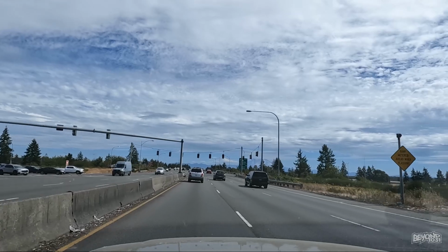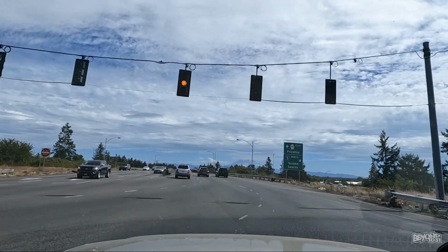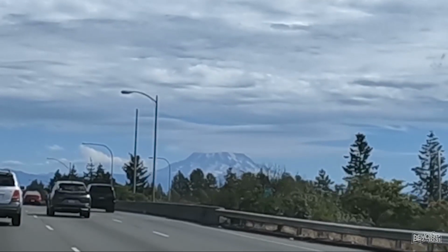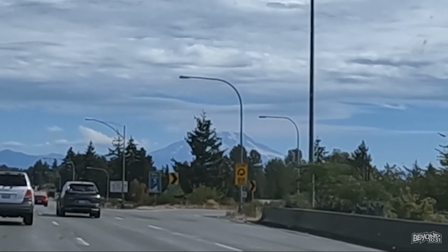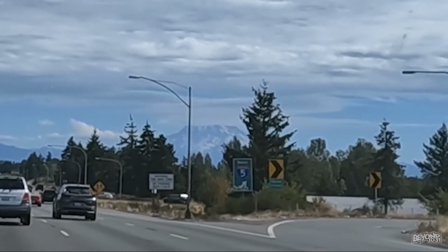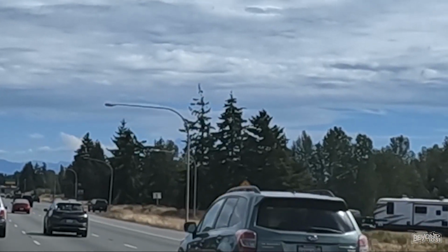That is the strangest I've ever seen the mountain, to where the clouds right there are just blocking off the top half of the mountain, like a clear cut line. That's crazy. Wow. It almost looks like half that mountain doesn't exist.